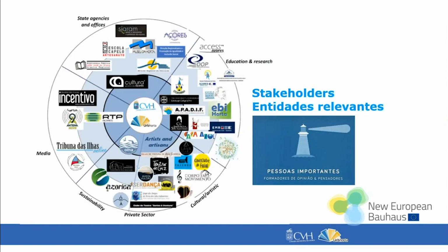And then when we were doing the call, and also after, when we were already on technical assistance, we did this big research of the importance of our stakeholders. So we were looking at local stakeholders in various fields of the social island: stakeholders on education, on the cultural and artistic sector, sustainability, media, and also the state agencies and offices, for example the library, the museums, and also education.